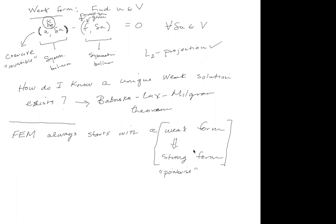And the weak form, the term I think about in the strong form is this pointwise satisfaction. And so at a high level, the term that I use or that I think about is kind of in the average. Weak solutions are kind of like averaged solutions. And that's what an integral really is, it's a type of averaging procedure.